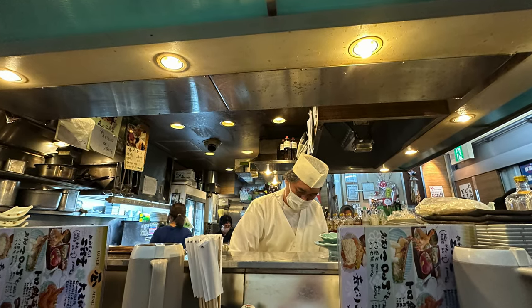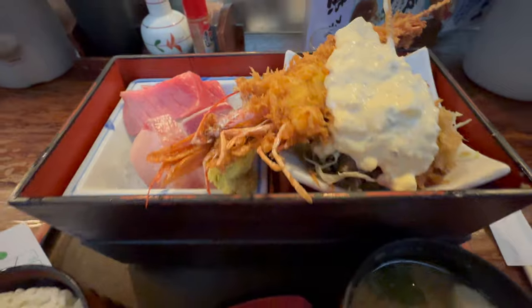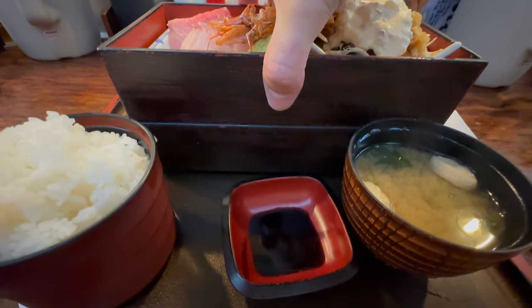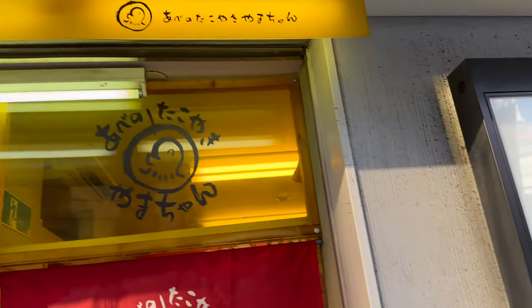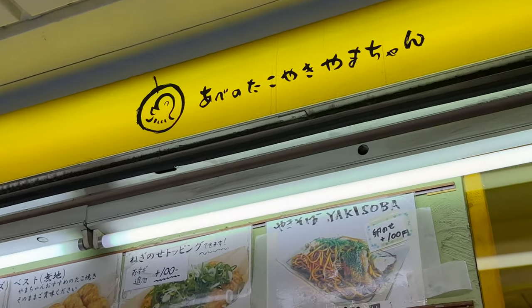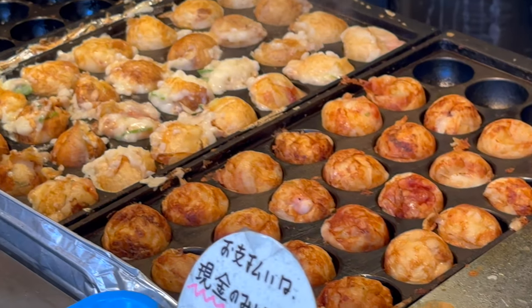For dinner, I stopped at Dining Stage Sakaya, which offers set dinners, sort of like a bento box. It had a very nice assortment of all sorts of dishes. And around the corner from that building was Abeno Takoyaki Yamachan Namba, which is known for its takoyaki.